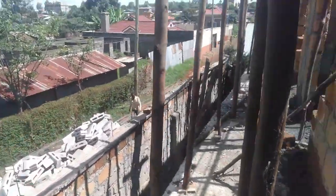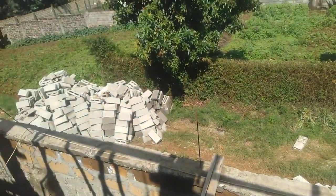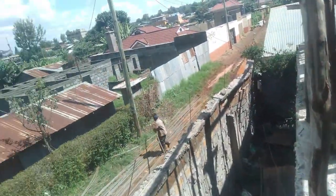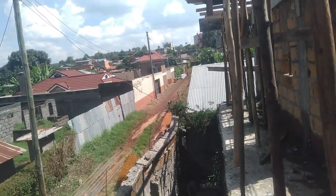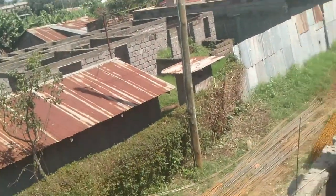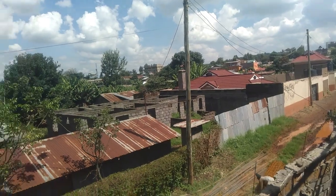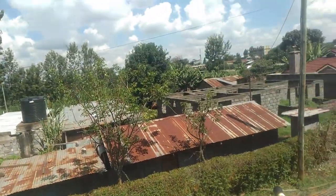So these are the blocks that we are going to use, the ones that are outside there. These ones are different. They have a groove where the special beam goes. There are a few of them that I left on the road. I don't know whether you can see those ones, because the vehicle that brought them could not go beyond them. So the beams are used with these hollow blocks, and they are not trappers.